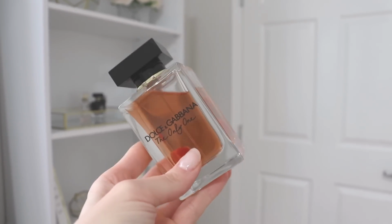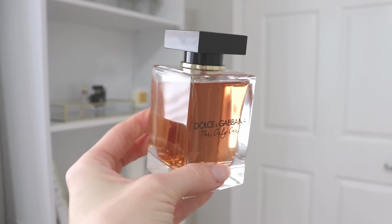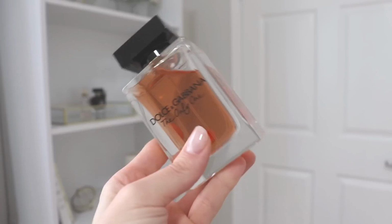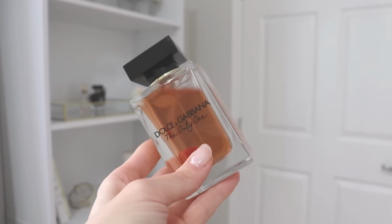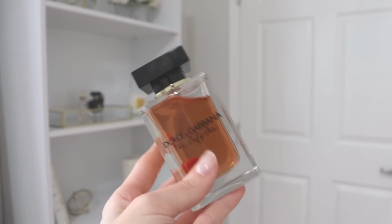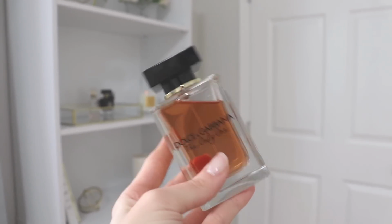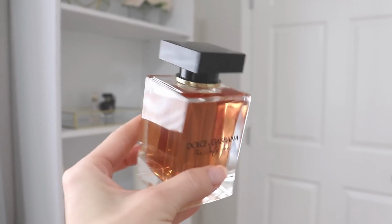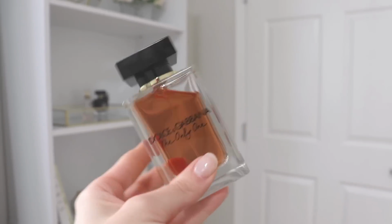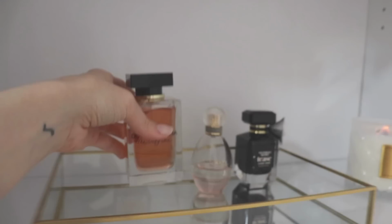But there's something about it once it gets on my skin that just doesn't agree with me, and it kind of bothers me. It almost makes me a little bit nauseated. I'm not sure what it is. It's really weird because when I smelled this one in the store about 6 or 7 months ago when I got it, it smelled so different to me in the store than it did when I got it home. So I don't know if this is a bad bottle. I don't think it is. I think it's just my nose playing tricks on me. So Dolce & Gabbana, The Only One, is also going to be going.